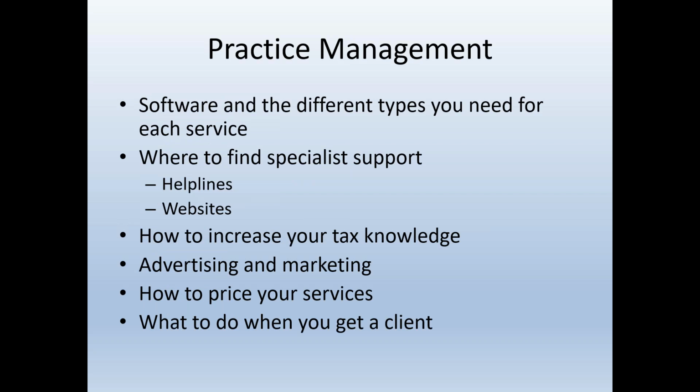Now, practice management. During the course, we give a demonstration of practice management software, and we also give a demonstration of tax software. We were thinking about giving a demonstration of the course because it is a very effective demonstration, but unfortunately, it was just going to take too long.